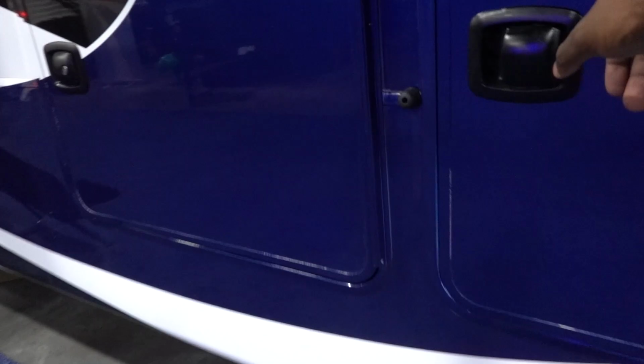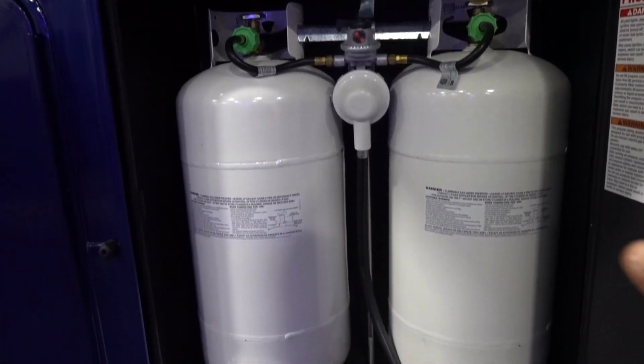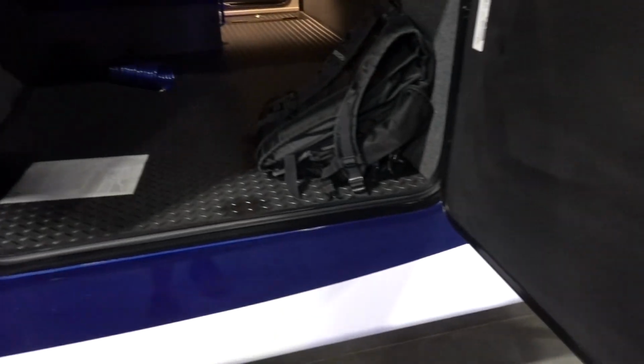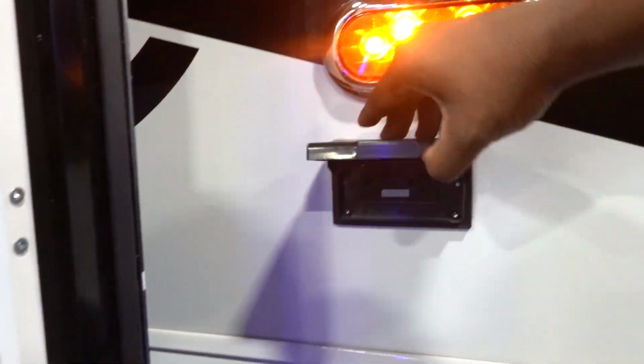And let's check out what's inside this door here. This is gonna most likely, oh, there it is, 40-pound propane tanks. You're gonna have 2 of them off to the side. Additional storage right here. Look at that. This is a huge basement area. Now the reason why you get this height is because of the drop frame. Power plugs on the side.